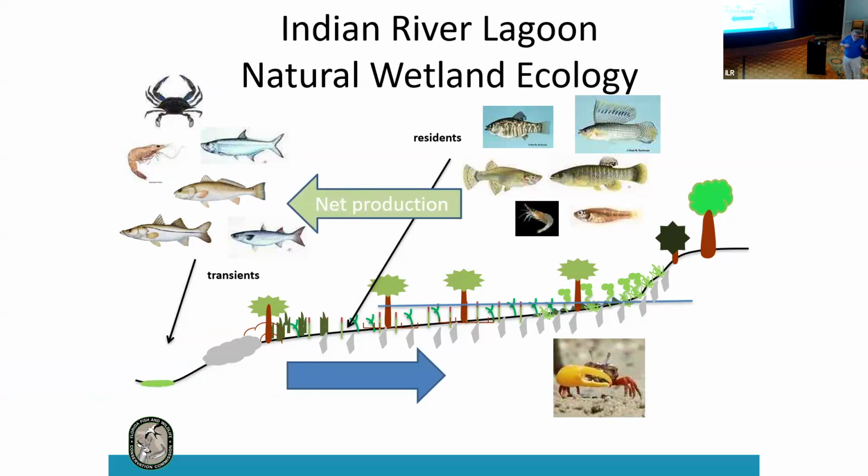This net production, so whatever is produced by the plants and the algae that grows on the surface of the mud, all of that production, primary production, is exported through not only these guys that come in. Mullet actually graze on the substrate. They'll actually eat the benthic algae that's on the surface of the marsh. These guys will eat all of those guys. Now, there was a study done at Merritt Island while we were working up there that tried to quantify how much fish biomass, the weight of fish that is produced in a salt marsh as resident fish.